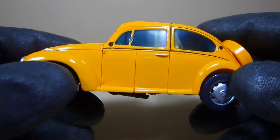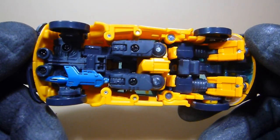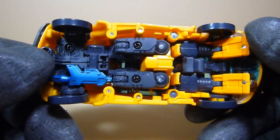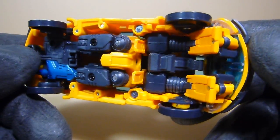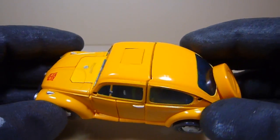So you could complain about a lot of things, but overall I think this is pretty fantastic. And even looking at the bottom, as for the gun, it looks very, very good. So I'm not going to complain about it. It's what I wanted for a Bumblebee.